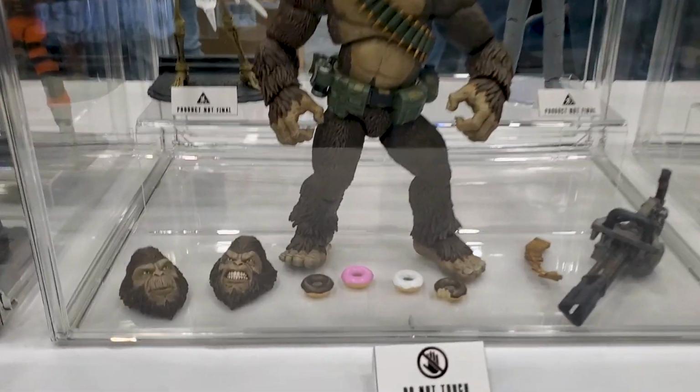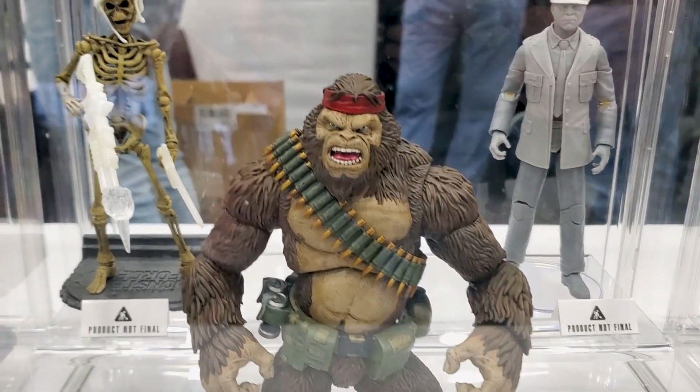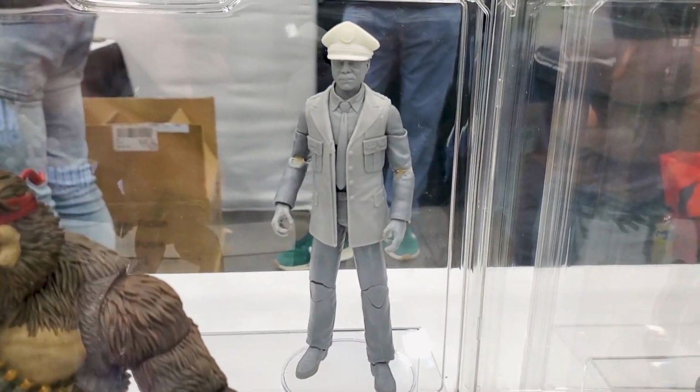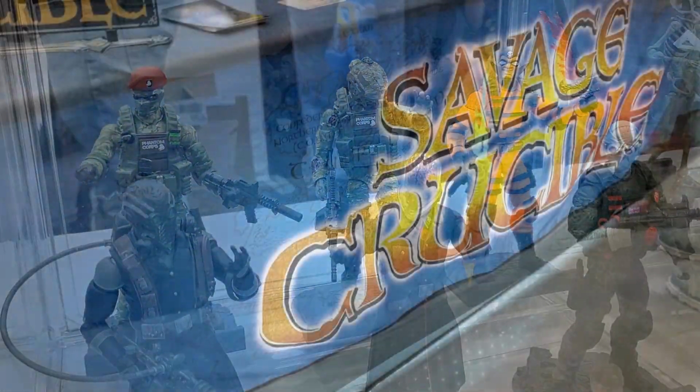This one really caught my attention. I don't really have anything this would fit into, but I really like the look of this figure a lot. Skeleton's cool. I got a lot of skeletons that I like. That guy, I don't need a general, but I see it. This wave, though, looked pretty cool. That brain guy in the middle, I'm all about that.